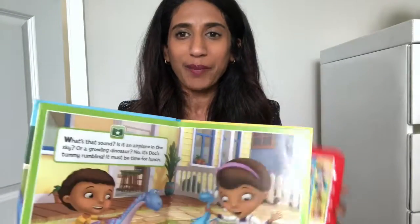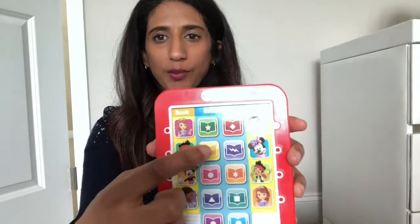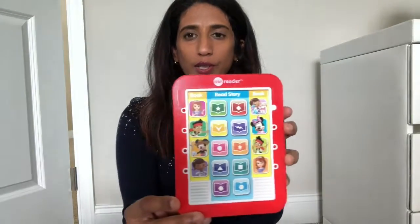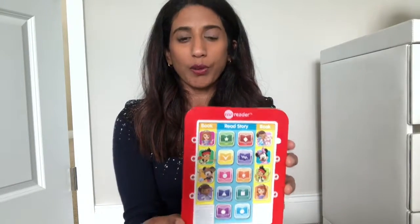So then it reads you that page, and when you hear that sound, you turn to the next page here. And you can see the next page has this yellow shape, color and shape. So they can go by color or shape. And then you just press the yellow button and it goes down like this. So eventually they'll get into the habit of how to turn the pages and follow along the story. But the first couple of times you do it with your child.